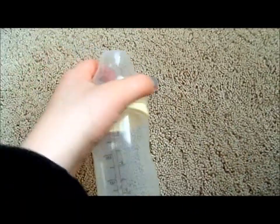So now I'm going to show you guys everything that he will be coming home with. So first he'll be coming home with this red bottle, and it is sealed. He will be coming home with this bottle, which is sealed as well. As you guys can see, I did a really good job. I was so proud of myself when I got these so sealed, so tiny that you can't even see that it's sealed. And then he'll also be coming home with this bottle, and this one is not as well sealed, but, you know, it's still sealed.